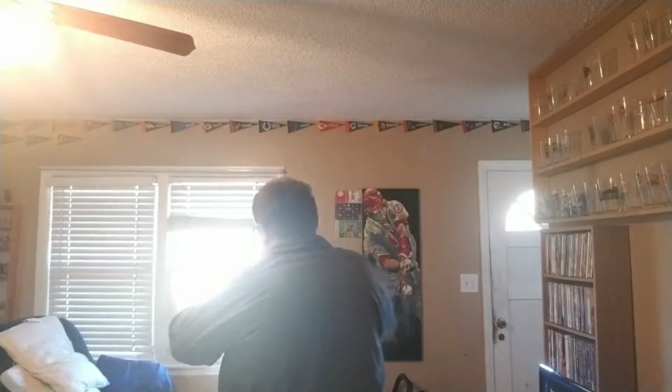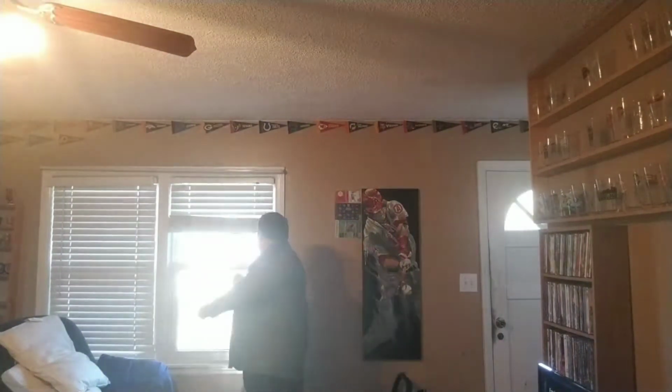The light's a little bright. I'm gonna shut this blind just for a second. I want to fix the lighting. That should help some with the lighting coming in there.